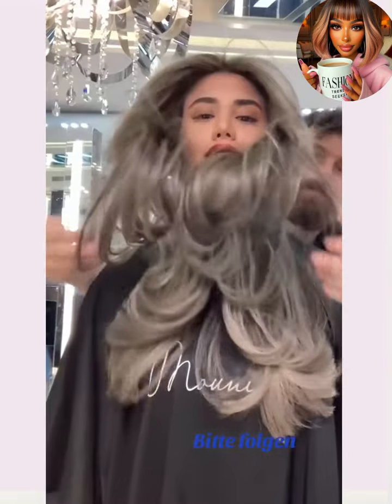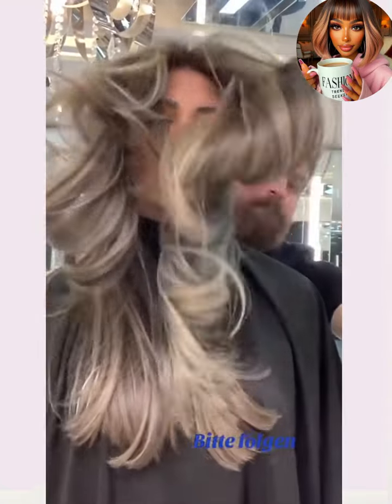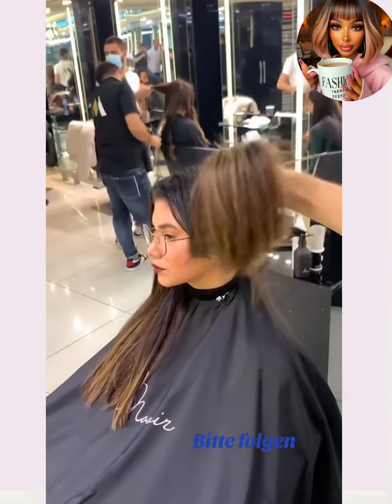There is the before and there is the after. Wow, look at the dimension here. So beautiful. All right, you guys, I hope you have enjoyed checking out all of these hair color ideas that you can rock in 2025.